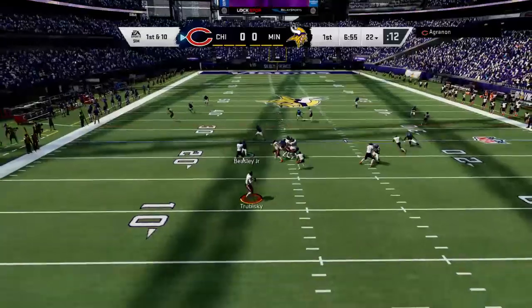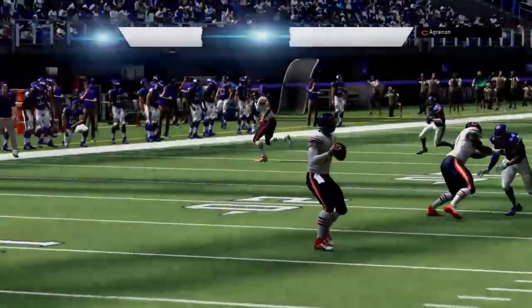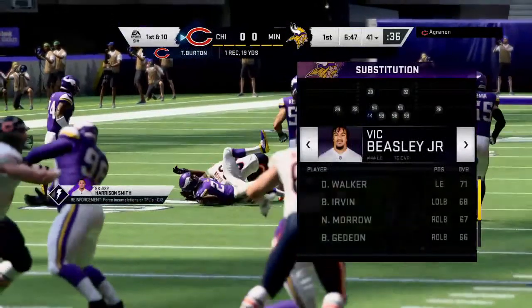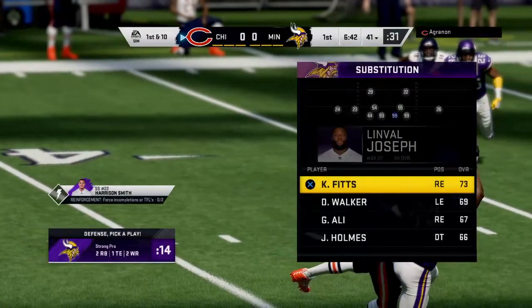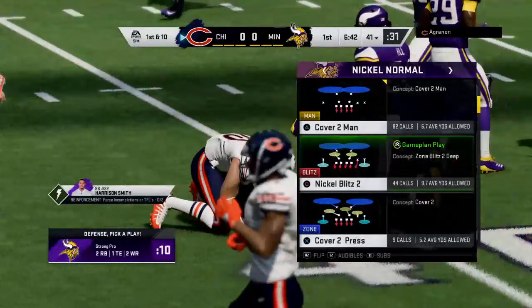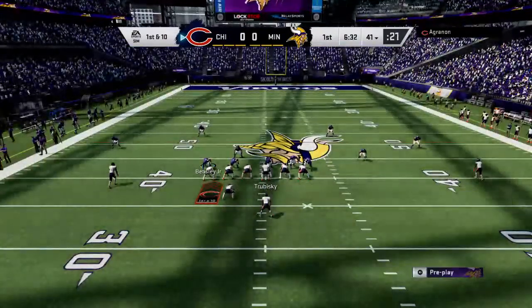Now Trubisky on first down. Oh, a scrap for the football, and he's going to come down with it. 19 yards right off the bat, and a quick first down. With that grab, he now sits at 200 for his career, and maybe more importantly, a first down. One play has him up past the 40 already, and another 1st and 10.